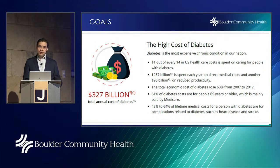Cases of diabetes are increasing, and the expenses for diabetes are rising too. Costs have increased around 61% in the last 10 years. And what we see is that about 60% of the cost for diabetes goes towards our seniors, so that's why it's important to detect this starting at age 35, as we saw now, okay?